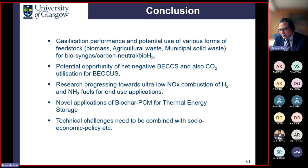So I collaborate intensively with colleagues internally in the business school on life cycle analysis. And one of the hubs that we mentioned, the Supergen Bioenergy Impact Hub, we've been working closely with some colleagues so that, not from the technical aspect, we can actually work together to combine all sorts of socioeconomics under this topic.